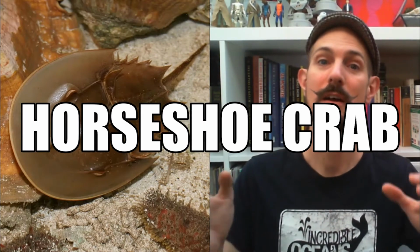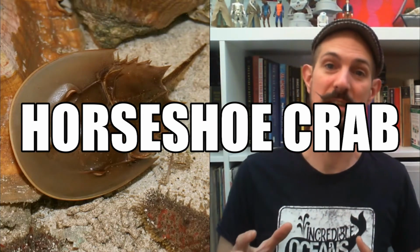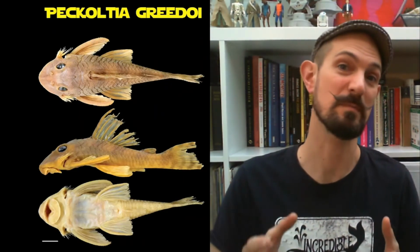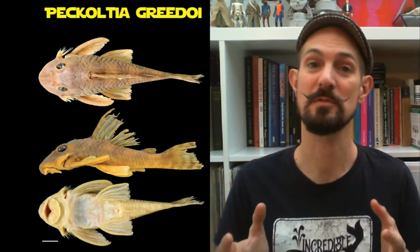Even though trilobites went extinct millions of years ago, we still have one of their ancestors alive on Earth today, and that is the horseshoe crab. Now, horseshoe crabs live along the eastern seaboard of the United States, and they come ashore in mass numbers when the tide is right, and they spawn. But most incredibly, these animals have blue blood, which we're now researching because it has all kinds of amazing biomedical properties. So moving on, we have this species of armored catfish that was discovered in Brazil in 1998.